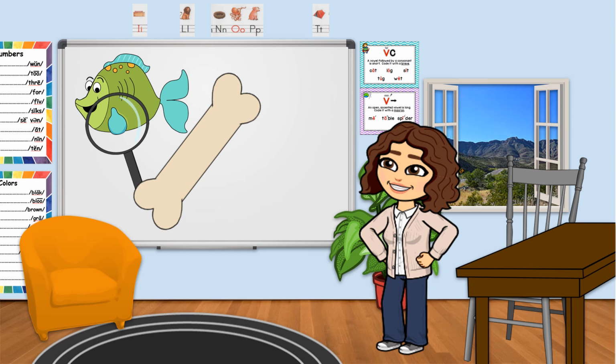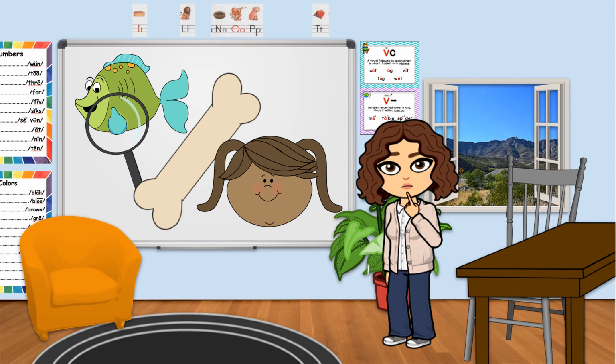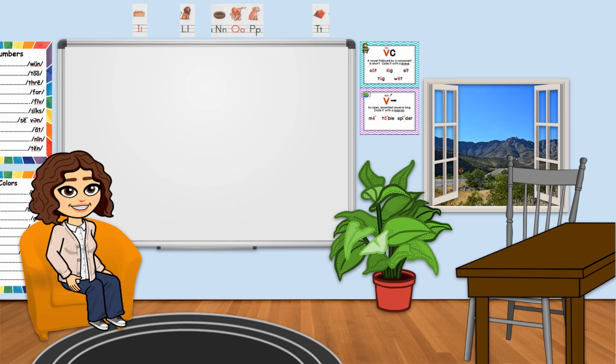Fin, bone, grin. What sound do we hear at the end of each of these words? Fin, bone, grin. We hear an N sound at the end of each of these words.